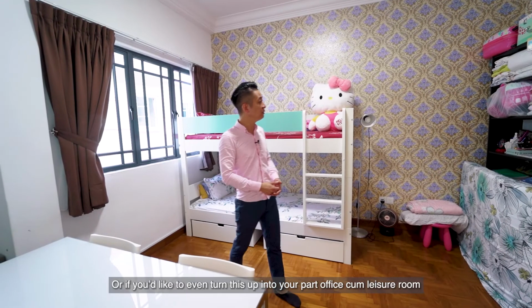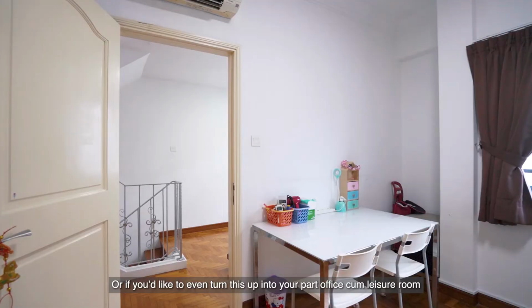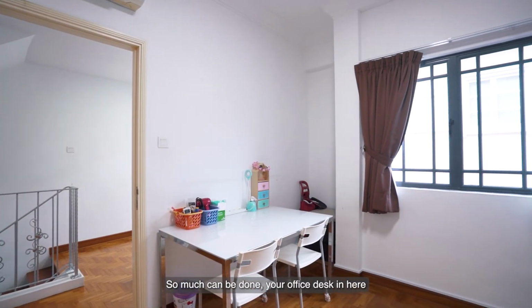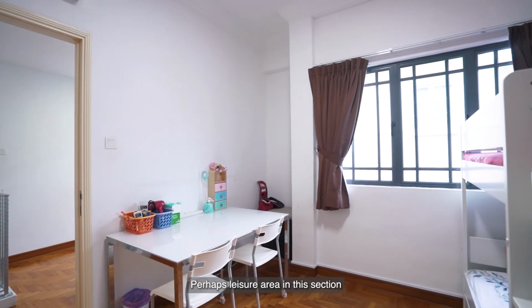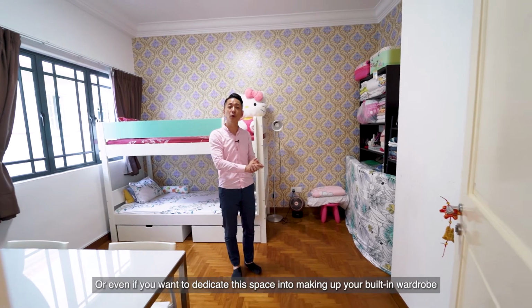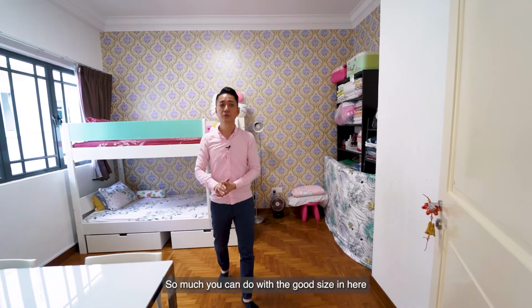Or if you would like to even turn this into your part office come leisure room. So much can be done. Your office desk on here, perhaps a leisure area on this section, or even if you want to dedicate this space to making your built-in wardrobe, so much you can do with a good size on here.